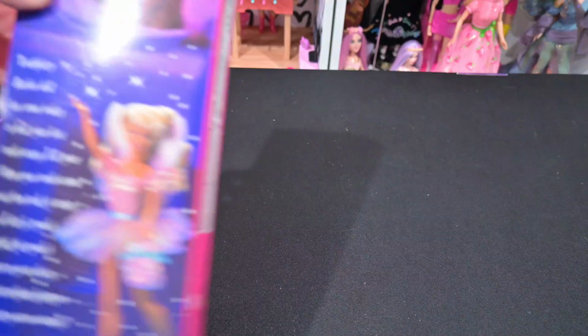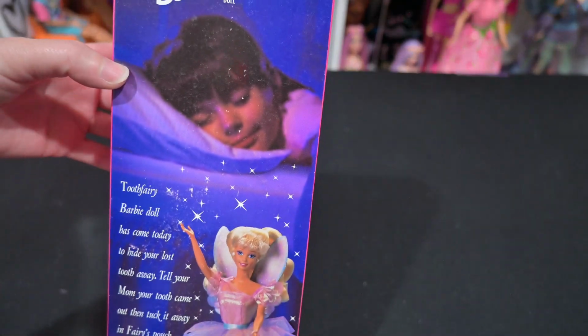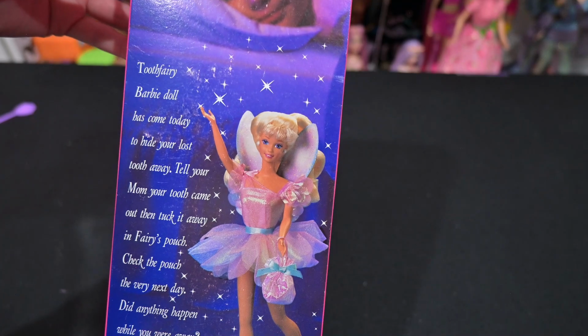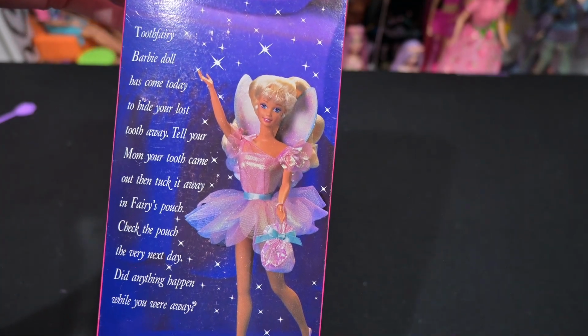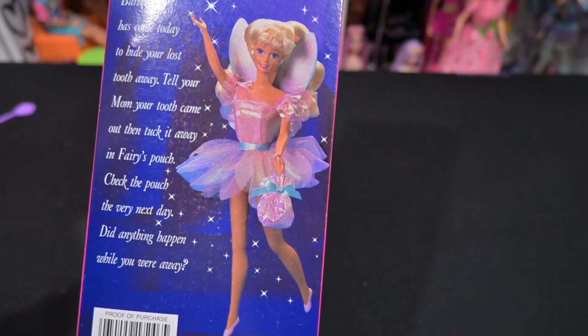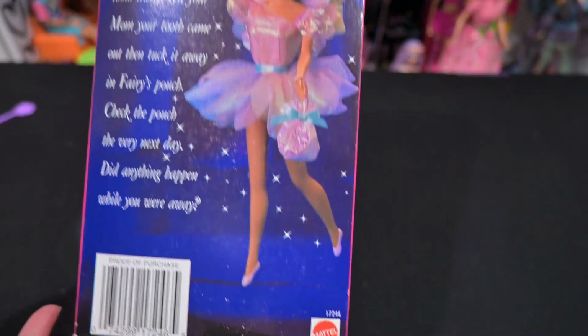She's got the soft makeup and, once again, the iridescent clothing. So let's get her out. Okay, actually, I'll read you what it says on the back. It says, Tooth Fairy Barbie doll has come today to hide your lost tooth away. Tell your mom your tooth came out, then tuck it away in Fairy's pouch. Check the pouch the very next day. Did anything happen while you were away? Ooh, Barbie, nice. So she was a helper back in the day.